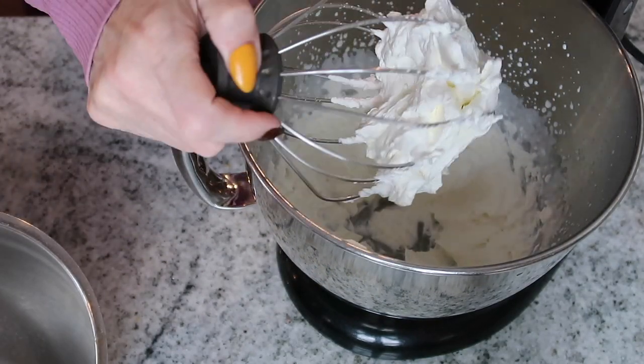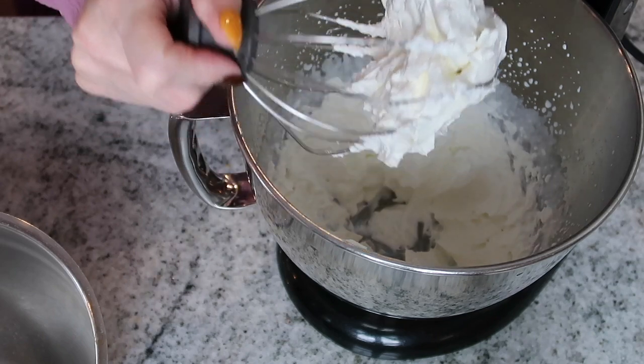Okay, I am going to transfer all of this into another bowl, and then I'm going to put it in the fridge so that it stays chilled.